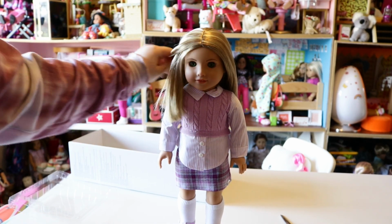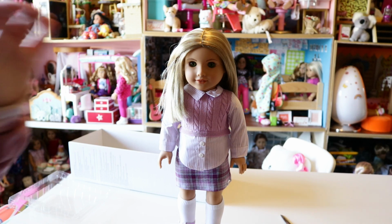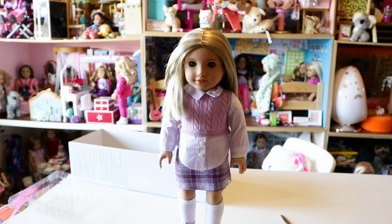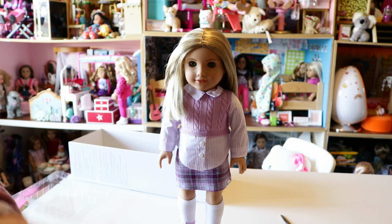She has blonde and this brown slash dark brown highlights in her hair. So I feel like that's really cool. And I feel like American Girl's kind of experimenting with their hair highlights, which I really like because I think that adds a level to the dolls being like real life and unique and really cool.